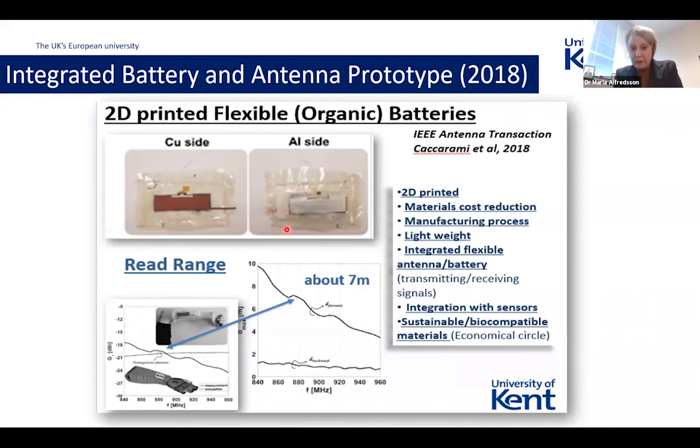But they came up with this solution, and then they measured, and they could see that this antenna that has this temperature sensor has a read range of about 7 meters, which was over our expectations. We didn't think we were going to get that, but this proved that we could do a 2D printed material that was fully integrated with the antenna. And this was a prototype, our absolute first prototype, not very professionally done. And this one is done in an open mylar, just so that you can see the design, but still a lot more work to do, but it proved the concept.